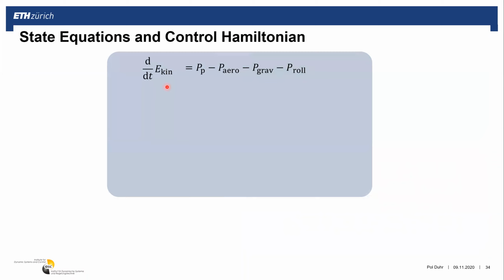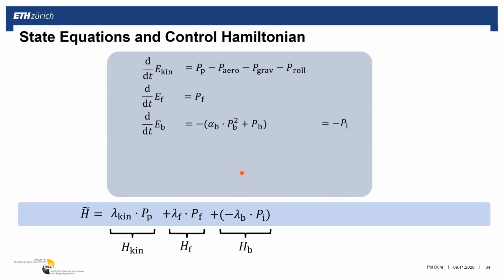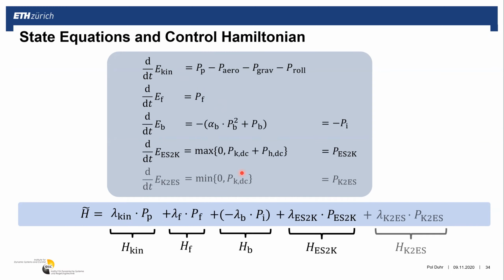Now, next, we construct the control Hamiltonian with the state equations. So it's basically kinetic co-state times propulsive power. These do not depend directly on the inputs, plus fuel co-state times fuel power. Then we have the battery part, the ES to K part, and the K to ES part.